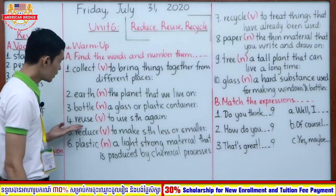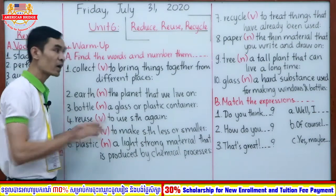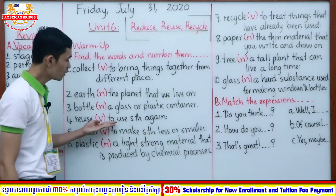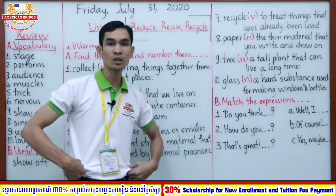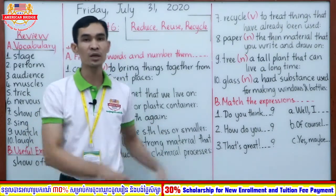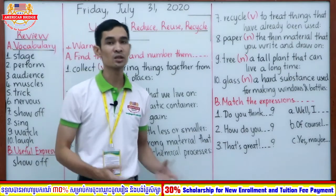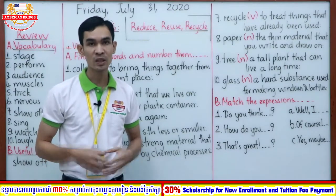Okay, number 4, reuse. I told you just now, right? I already explained the 3 words. Maybe I think you all can understand. Okay, reuse. Reuse means to use something again. Like I told you, example, these clothes, I used it before and I stopped using it for a long time. I keep it in the box or in the cupboard. And one day, I want to use it again. I miss that cloth, so I find it and then I wear it again. So we call reuse. Okay, use it again.